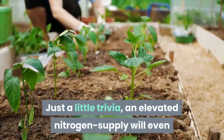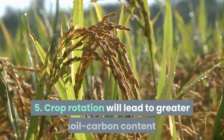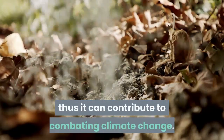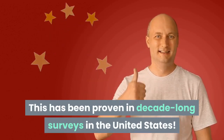Just a little trivia, an elevated nitrogen supply will even add to soil organic matter depletion. 5. Crop rotation will lead to greater soil carbon content, thus it can contribute to combating climate change. This has been proven in decade-long surveys in the United States.